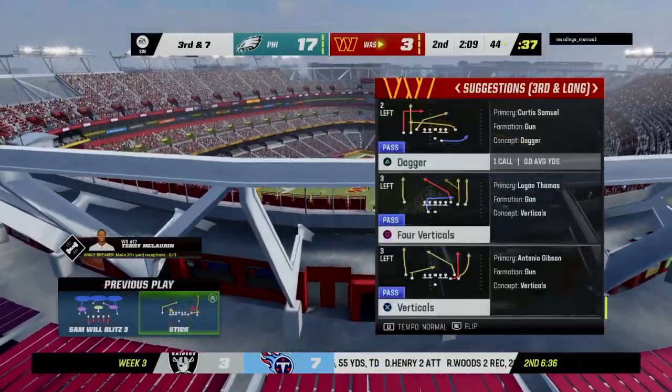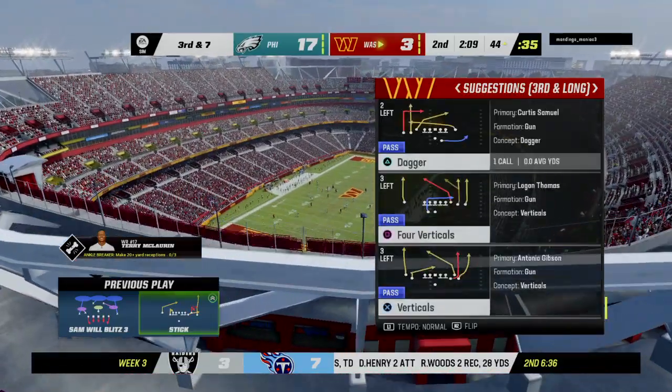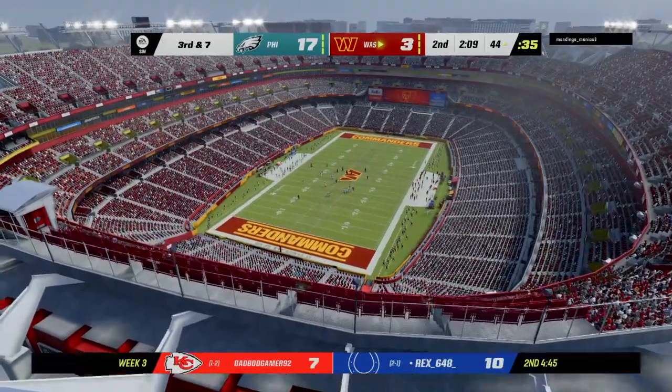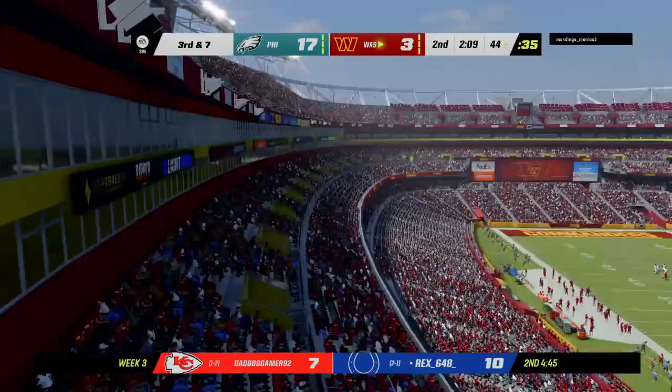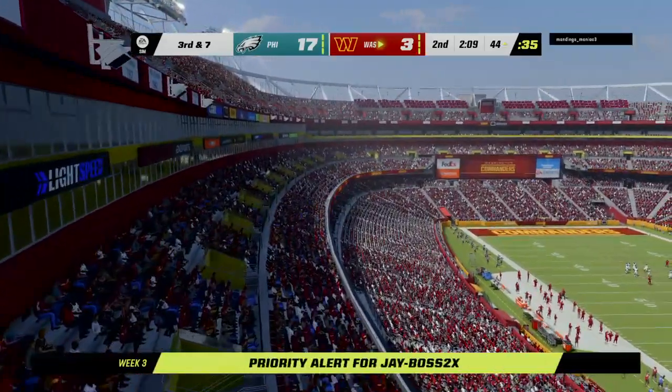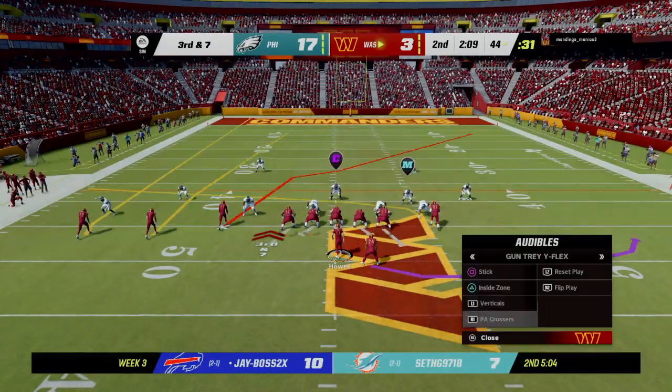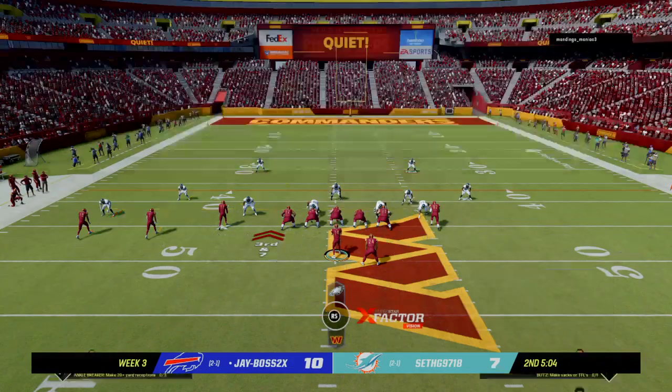They certainly did a nice job improvising there, extending the play, hoping someone would come open downfield, but they never did. This offense so far on third down, just 1 for 3 thus far. This is 3rd and 7.